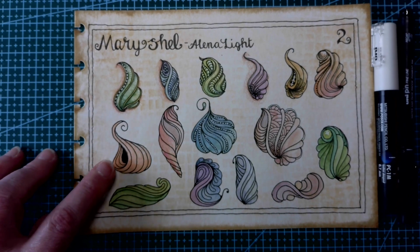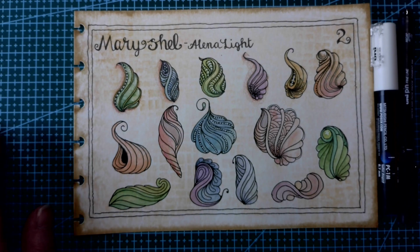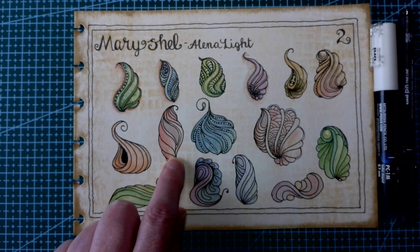That one, I've certainly drawn things like that before. That's just appeared. That's interesting because that's a nice way to draw that kind of shell.